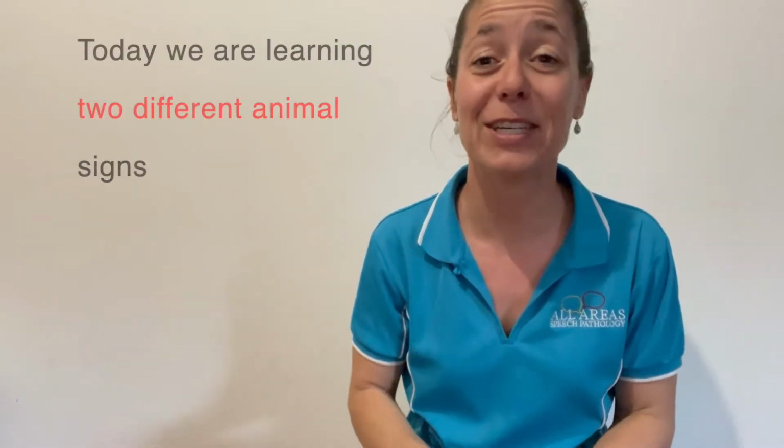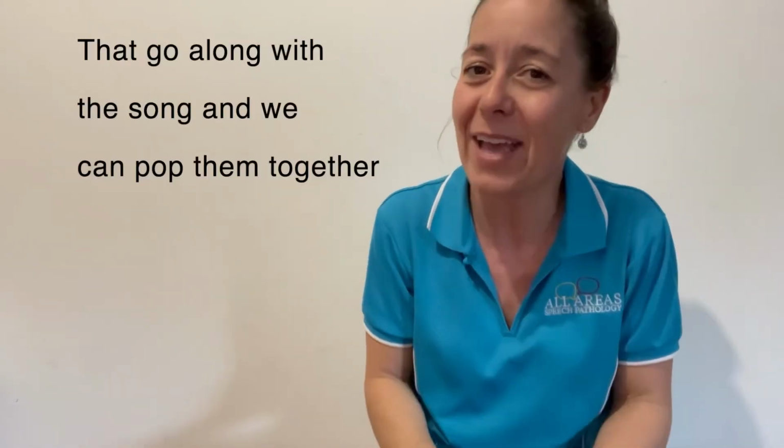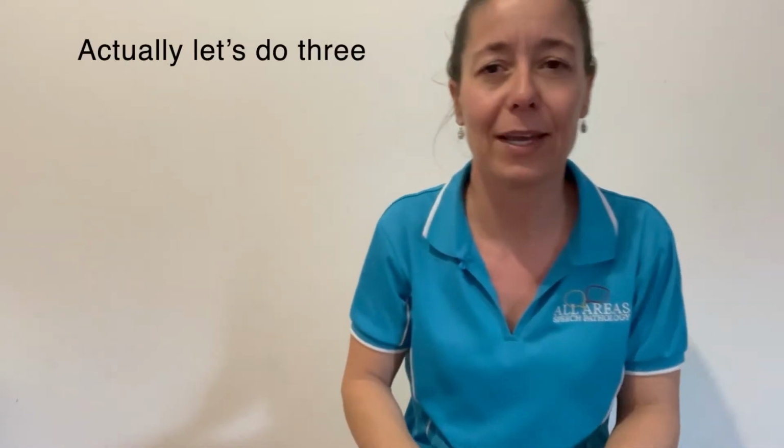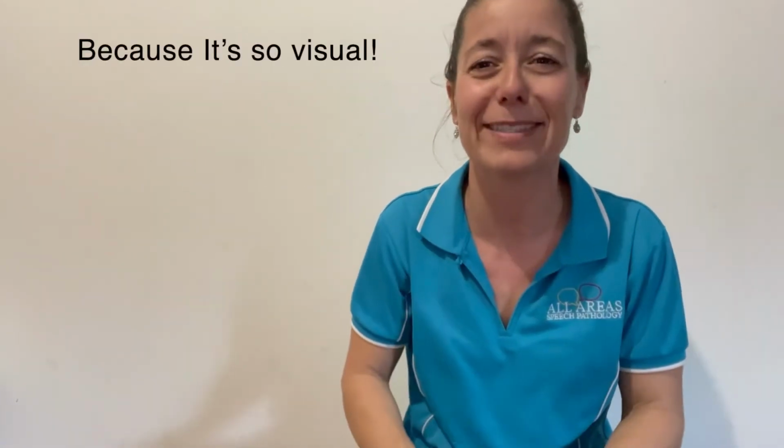And today I'm going to teach you two different animal signs to go along with this song, and then we might pop them all together. So actually, I might even do three. I'll see if I can think of a third one. So the first one is the sign for jellyfish. I really love this sign, I think because it's quite visual.